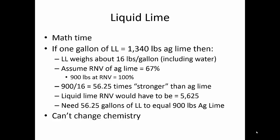So what I did, I put this up for math time, just go through this. If their claim is true, 1 gallon of liquid lime equals 1,340 pounds of ag lime. I had to make some assumptions, but I looked at the label. A gallon weighs 16 pounds. And I'm not including all the water as limestone. I'm not doing 50% and 50%. I'm saying all this liquid lime is lime. There's no water in it. The assumption I made was that for 1,340 pounds of ag lime, the R&V is 67. So I'm trying to help them out here. That means we have 900 pounds of effective lime. 1 gallon, or 16 pounds, is equivalent to 900 pounds.